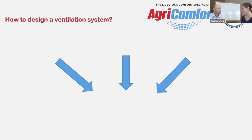Like, how big does this need to be? And you explained very thoroughly that for 40 years in this industry, everybody looked at the size of the barn, and the volume of the barn, and exchanging the air in that volume 4 times an hour. Do you think that is the right approach? No, I think that's an oversimplistic approach.